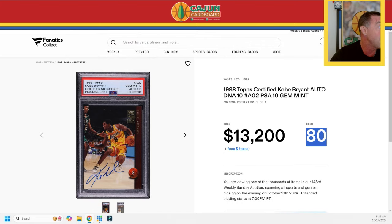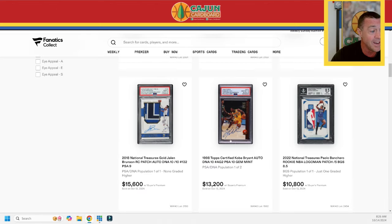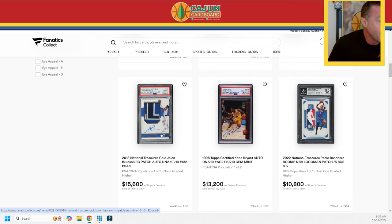Holy crap. 80 bids pushed this card all the way up to $13,200, and it is a pop two in a 10-10 slab. Jalen Brunson's gold parallel RPA sells for $15,600. So, big believer in Jalen Brunson picking this one up for $15,600. It is a PSA 9, which is a good grade for National Treasures because those things are tough to grade. 10 for the autograph.